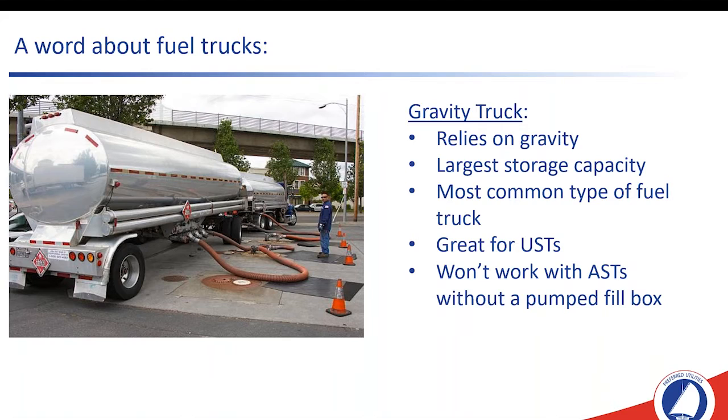I have seen larger trucks like this with pumps on them, but it is rare. Usually they fill by gravity alone.